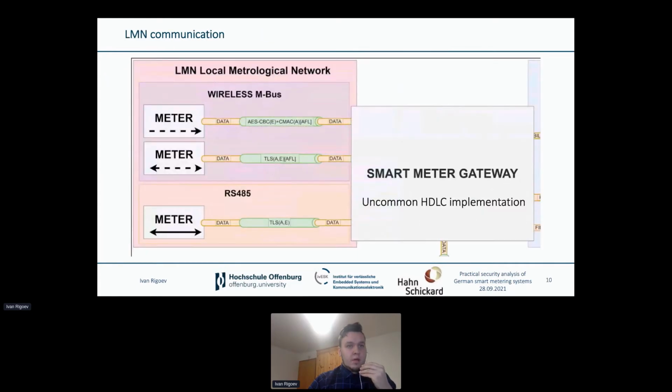In the local metrological network, the smart meter can be connected to the smart meter gateway via three different options: wired, unidirectional, and bidirectional wireless M-Bus. Bidirectional communication is protected via TLS, like in the case of HAN and WAN connections. In the case of unidirectional communication, AES-CBC plus CMAC is used to protect it. In the local metrological network, the smart meter gateway should be able to act both as a TLS server and a TLS client to make communication possible. Currently in the LMN, we tested only the wired network and did not find any vulnerabilities.